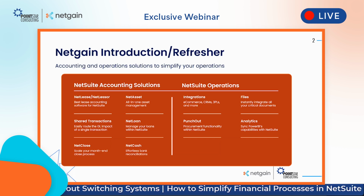It's a bank reconciliation module with enhancements to automate as much as possible when we're talking about auto matching bank transactions as well as cash application. And then over here, different integration tools, punch out tools, analytics. Won't spend too much time on that today, but just wanted to give you a little bit of a sense of the solutions that we offer.